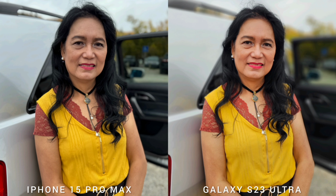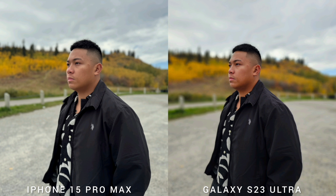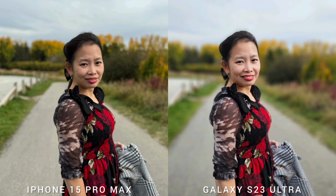I think the biggest difference is how portrait mode is being done. iPhone 15 Pro Max is more natural looking. People who want to see details on their face will love it. Sometimes it's unflattering because you would see every single imperfection on your face. While Samsung Galaxy S23 Ultra is built to show off those nice portrait shots, the filters on the Samsung flagship are a little bit heavy, which makes the skin brighter and smoothens the face, as you can see in every single image.